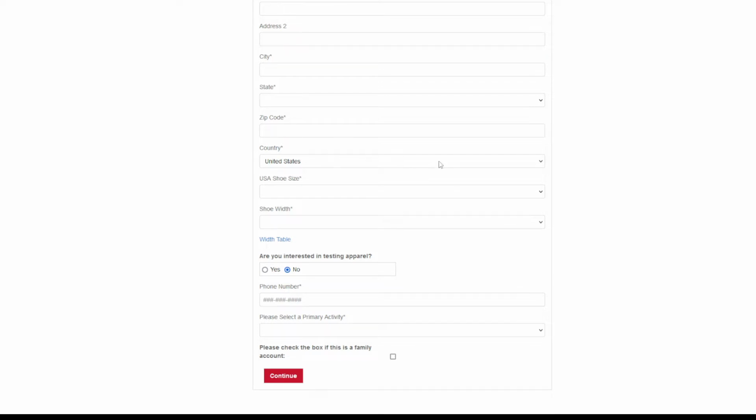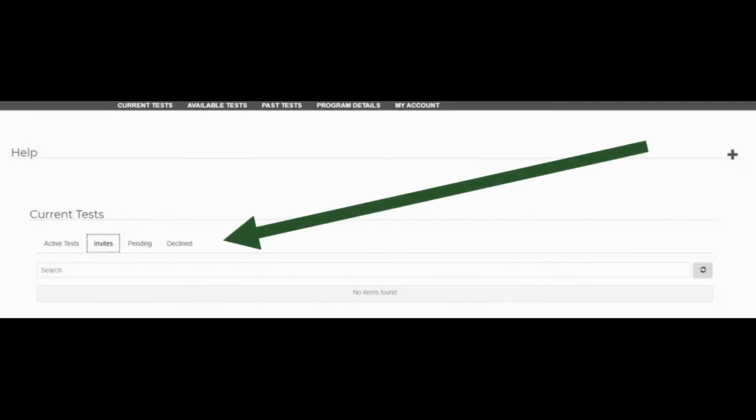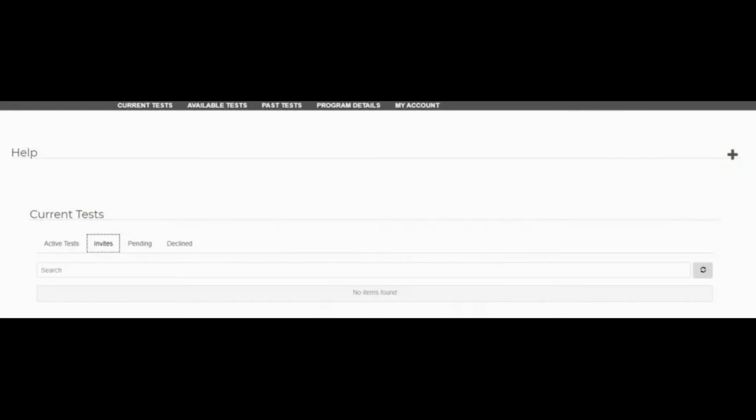So don't lie about anything that's shown on that profile. And after you successfully complete your profile in full, you can then access your dashboard. It'll look something like this. On the dashboard, you can check out your active tests, your available tests, past tests, as well as the program details. In the beginning, you won't be able to see any active tests, as you'll have to wait for your profile to be reviewed.